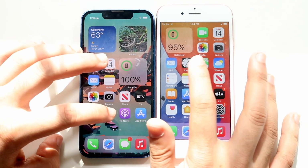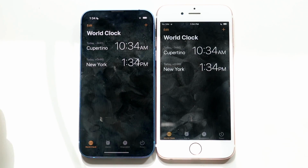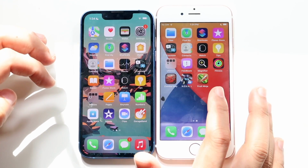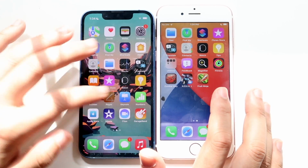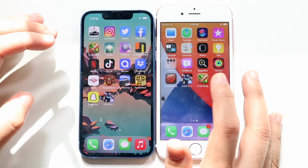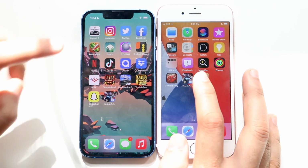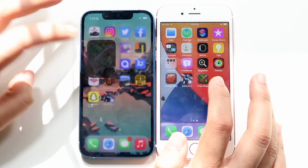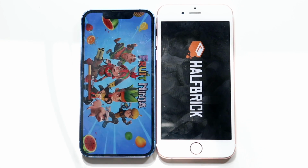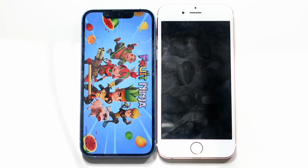Let's do clock, 3, 2, 1. The 13 mini is faster, but the 6s is really surprising me right now. I feel like 1 or 2 apps may be faster on that specific phone. Now, I have a bunch of these third-party apps. Unfortunately, we don't have all of them here. So let's do Nova Legacy. Now, this is a massive game, so we'll do Fruit Ninja first. 3, 2, 1. Now, Nova Legacy is a massive game, so it's probably going to take the remainder of this test. But I will be curious to see.